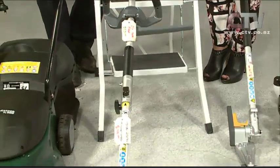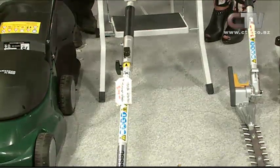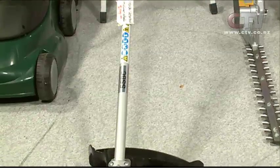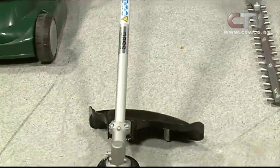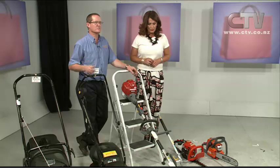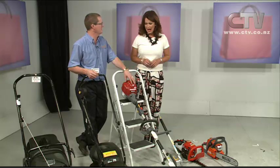Now, this particular one's a good top quality end product. So you buy a power head, then you can buy the line trim attachment, you can buy the hedge trim attachment, which I've got just sitting there beside it. And you can buy a chainsaw attachment, a rotary hoe attachment, an edger attachment. There's a whole host of attachments that you can put on just your ordinary weed eater.